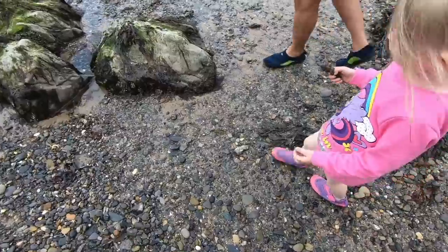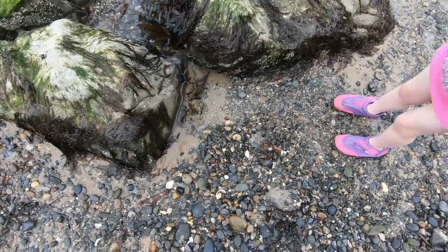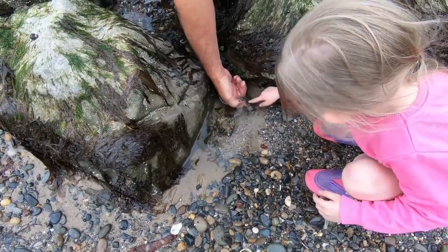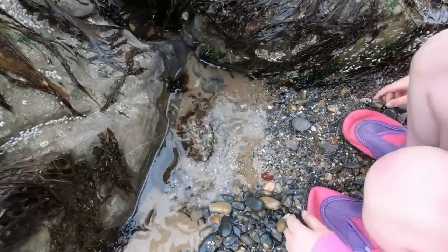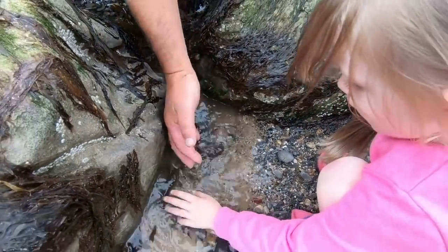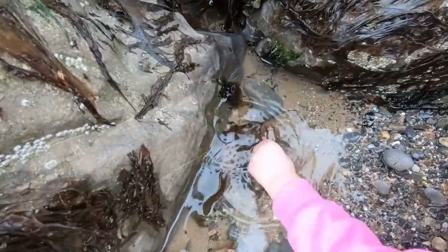Jump in the water, you have a swim now. See? There we are. You swimming in the water there? No. There we are. He's swimming. He's hiding in there. He's going to hide, see? There he is. Okay. Hey, come on.